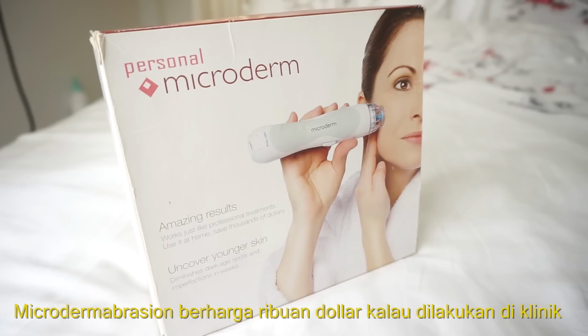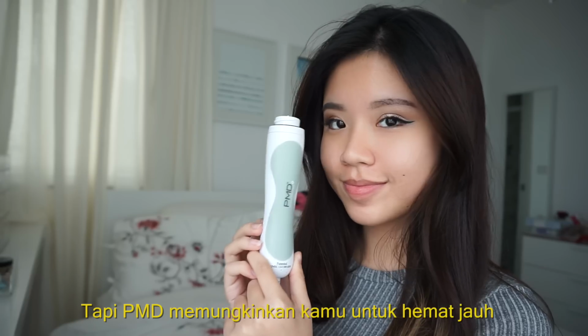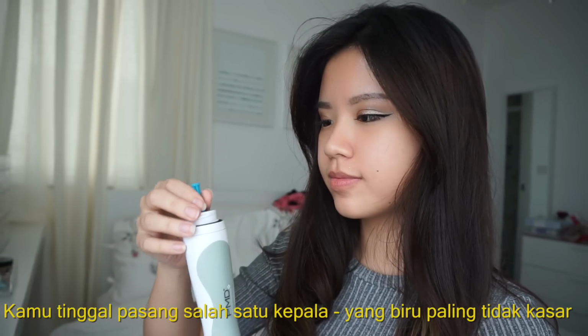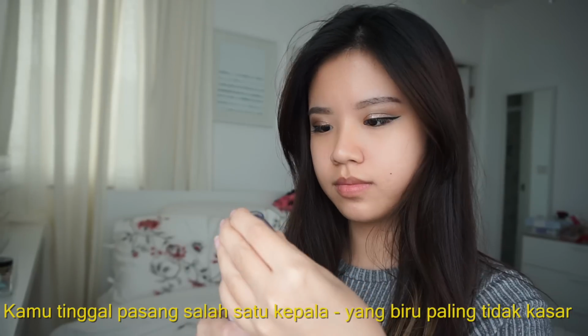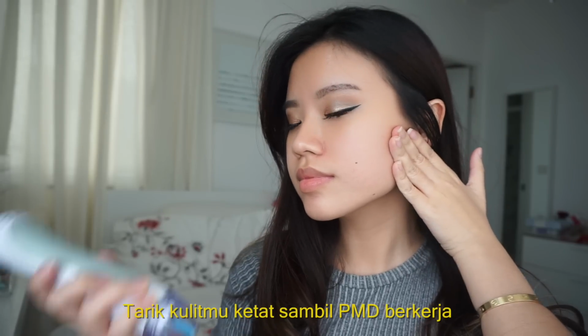Microdermabrasion costs thousands of dollars to do at a clinic, but the personal microderm enables you to do it at home for a fraction of the cost. All you gotta do is just attach one of these tips, and I use the blue one because it's the least abrasive one. Pull your skin taut while the PMD works its magic.